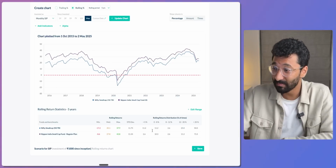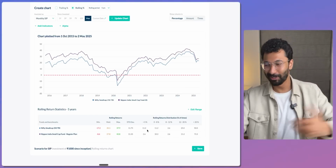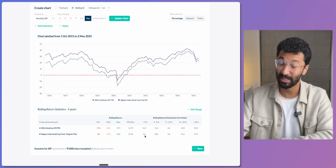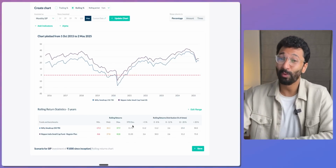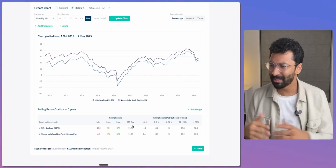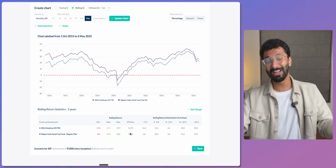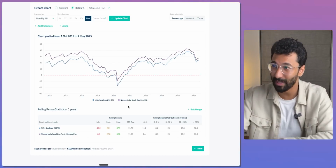In terms of under 0% returns, again, possibility, right? Small caps are volatile. With the small cap index, it's 11%. With Nippon India's small cap, it is 2.6%. So even there, it's doing much better. It's doing this at a lower standard deviation. Standard deviation, I won't get into how it's calculated, but just think of it as risk or volatility, right? How much the fund moves. So it's achieved higher returns while taking on lower risk, right? Which is fantastic, which is the place that you want to be in.